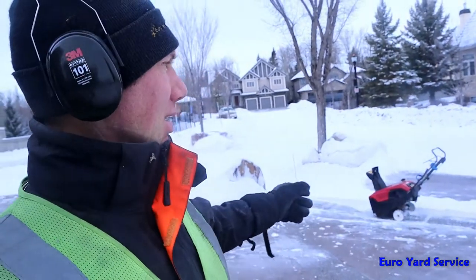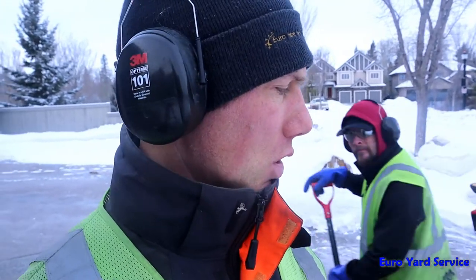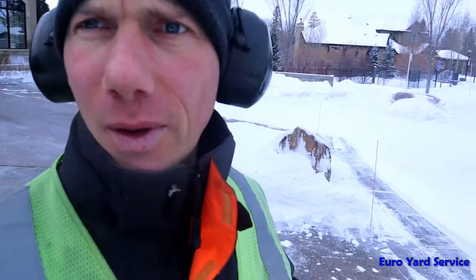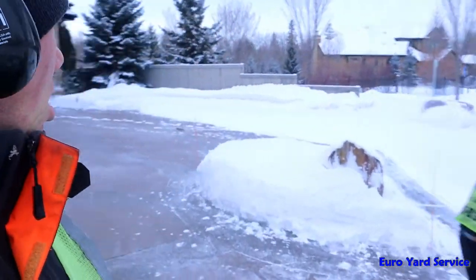Pulled out the snowblower here. It's getting a little bit thick for the backpack to handle all that snow. So I'm going to strap you in here with the Toro single stage. Taking care of business.